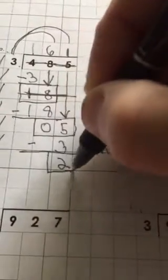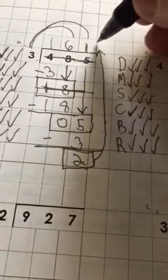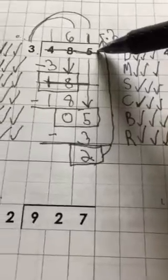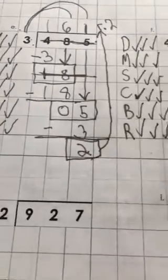I don't have anything left to bring down. I box my remainder. I don't repeat. I don't have enough to share. I don't have anything left in my quotient. So I know I have a remainder of 2. I bring that up. And there, I'm done. Remainder of 2. Started off with 485 Smarties. Broke it up into 3 groups of kids. 161 in each group. 2 left over for Mr. Pete.